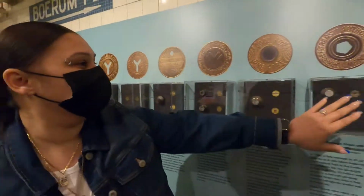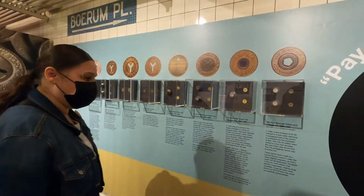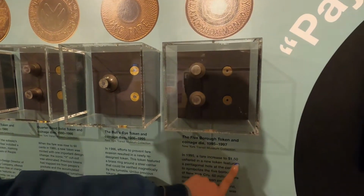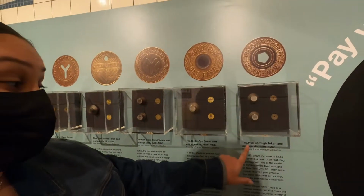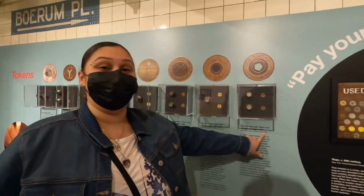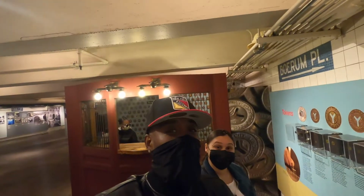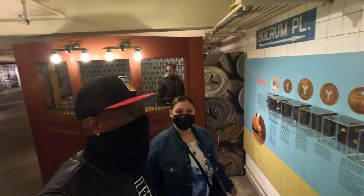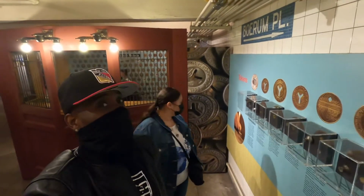I remember tokens like this. Wow. I don't remember these ones. But these tokens, I remember growing up. 1995. Oh, yeah, tokens used to be $1.50. These tokens ran from 95 to 97. Yo, comment down below, guys. If you know, like, your grandmother, she used to have a little pouch or a purse with mad tokens in it. Yep. Here, take your token and get on the bus.